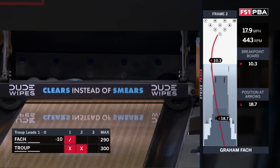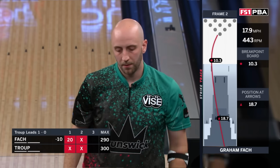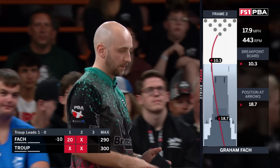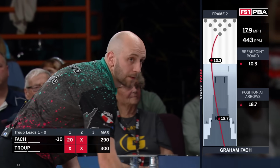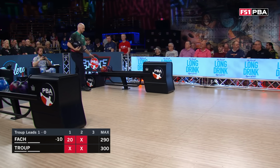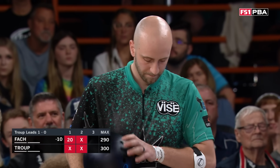And Graham Fach smacks 10 on the pin. Good news for him. Didn't wiggle like the last one did on that lane. Question is, what happens when he gets it left of that break point? Probably not anything good, I would guess. But the right-handers aren't really getting way past. That's not good. Well, as long as he's got a little bit of hold inside of that, it's fine. We haven't seen one in there yet.